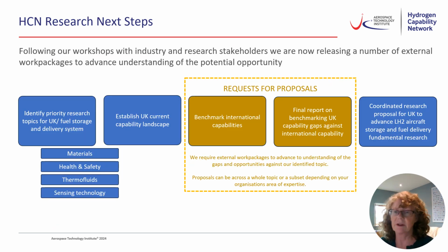The main objective of the Hydrogen Capability Network within the next year in the research theme is to develop a coordinated, collaborative, pre-normative research proposal to bolster the UK's capabilities in these fundamental understanding going forwards, and from this go to government to ask for funding to support the development of this capability in the UK.